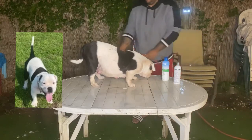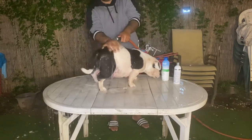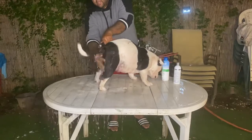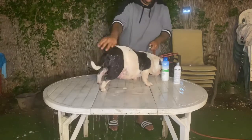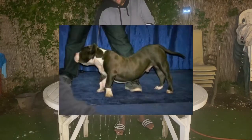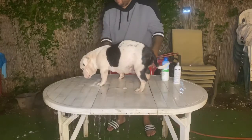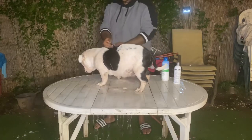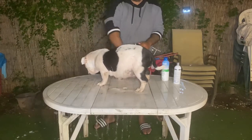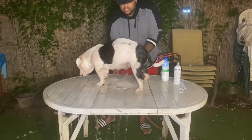I have an upcoming video on all these micro bullies that are being wrongfully bred, that are not supposed to be bred and they are being bred like this. I'm just doing some research. I want to have good photos, so you guys can reference them and look at them when you're buying your micro bully.